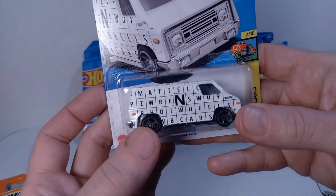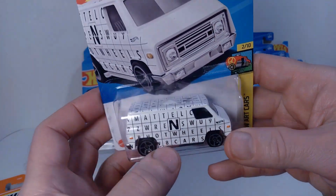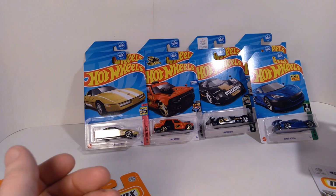This is from the Art Cars series. You can see there's specific words that are laid down here: Mattel, Hot Wheels, Cars. You can see words that can be read in that sort of letter jumble. So very excited to have another van.